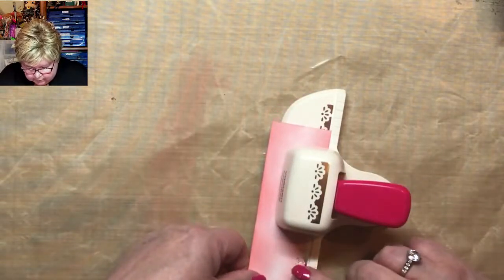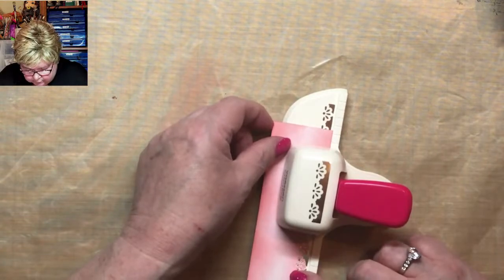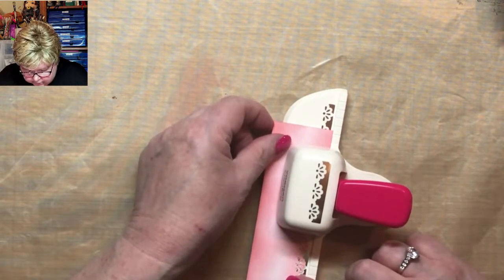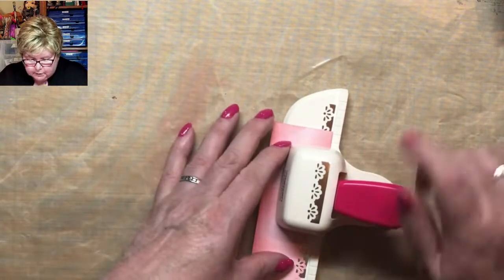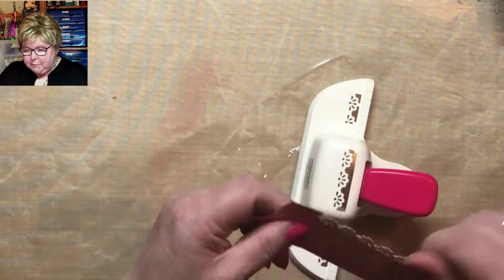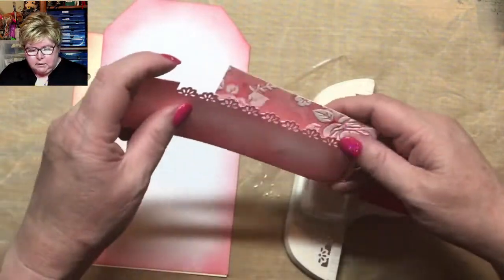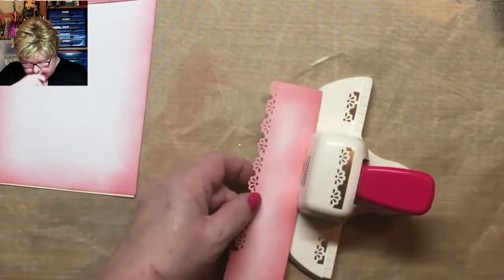And keep moving it along. You could probably move it more than I'm moving it in one go, but I'm just a scaredy cat. Yeah, we're doing all right. That's probably enough. Yeah, that's enough. Right, let's do the other side then.